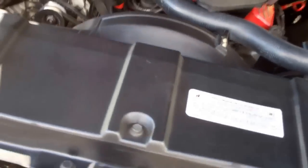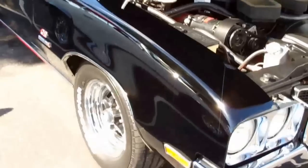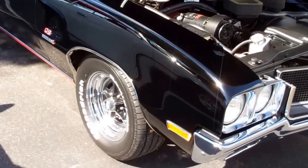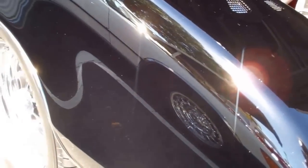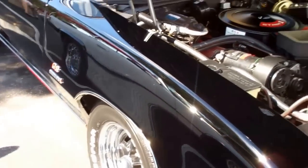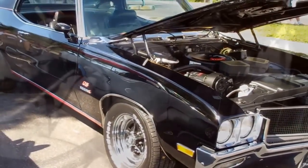Golly, that's a nice ride. Again, I just gotta look at that paint. That paint is just flawless and ocean deep. Golly, I like that thing.